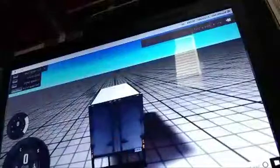Let's see. Okay, let's crash test this into it now. This is what we're going to use next, the cargo box version of the semi. That's what we're going to use this time for crash testing into it.